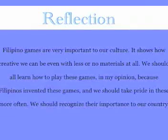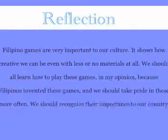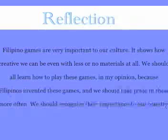Reflection. Filipino games are very important to our culture. It shows how creative we can be, even with few or no materials at all. We should all learn how to play these games, in my opinion, because Filipinos invented these games and we should take pride in them more often. We should also recognize their importance to our country.